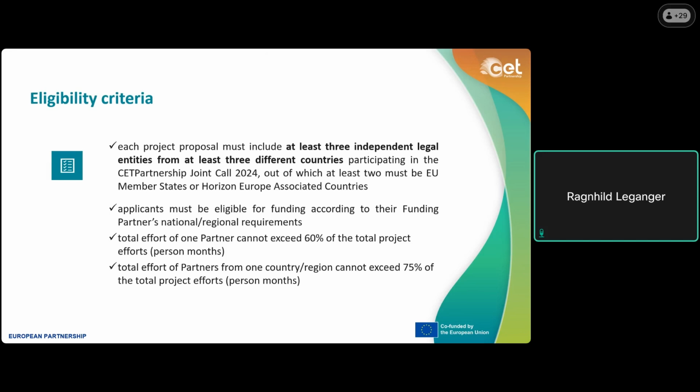Now, when it comes to countries, you can also see that the total efforts of partners from one country cannot exceed 75% of the total project efforts. So it's important to have a nice balance of representation. Now, next slide, please.